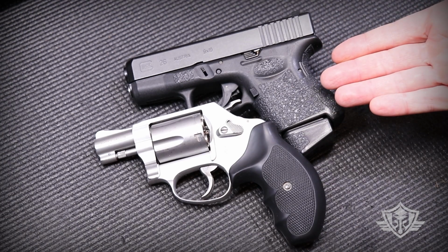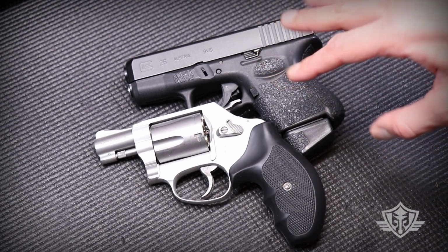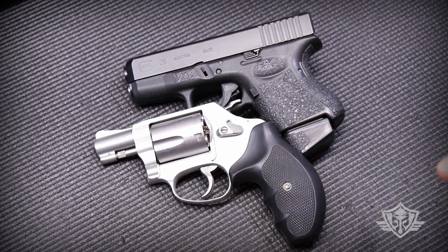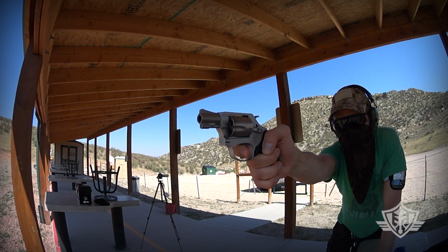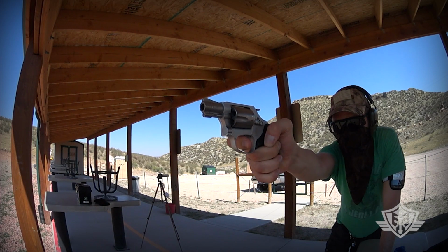While we're discussing subcompact sizes, it's a good time to note that snub-nosed revolvers seem to fit into this size group. This Smith & Wesson Model 637 5-shot 38 Special is pretty similar in size to the Glock 26, though the Smith & Wesson is much lighter and quite a bit slimmer in some areas, making it substantially more comfortable for pocket carry.